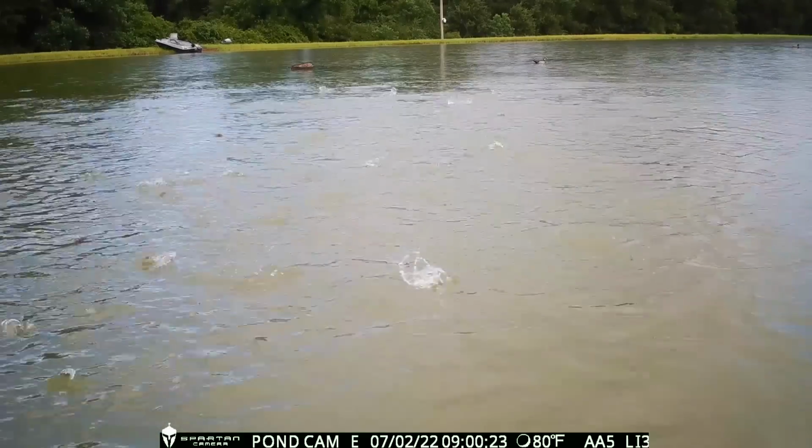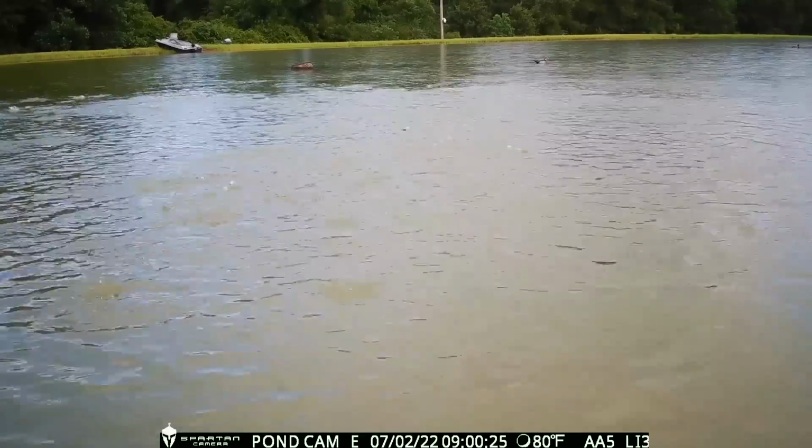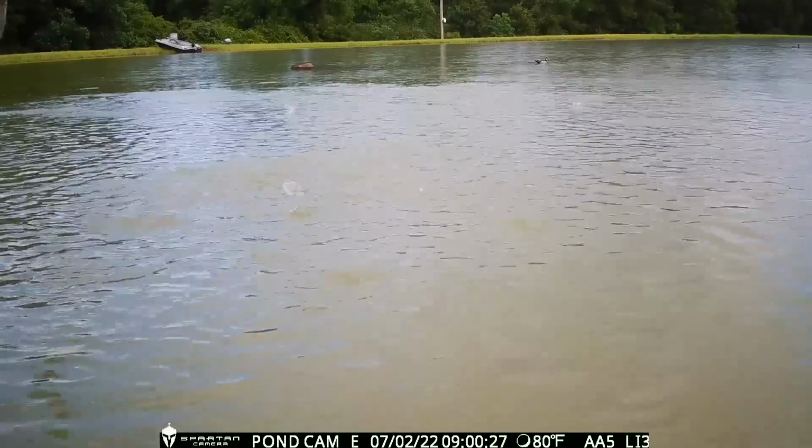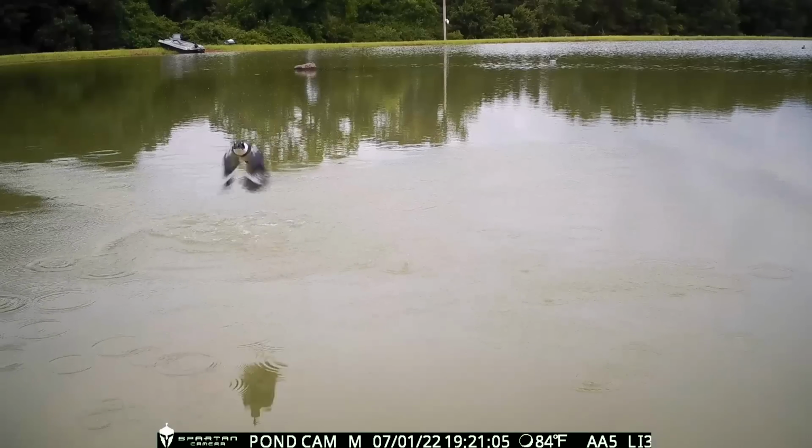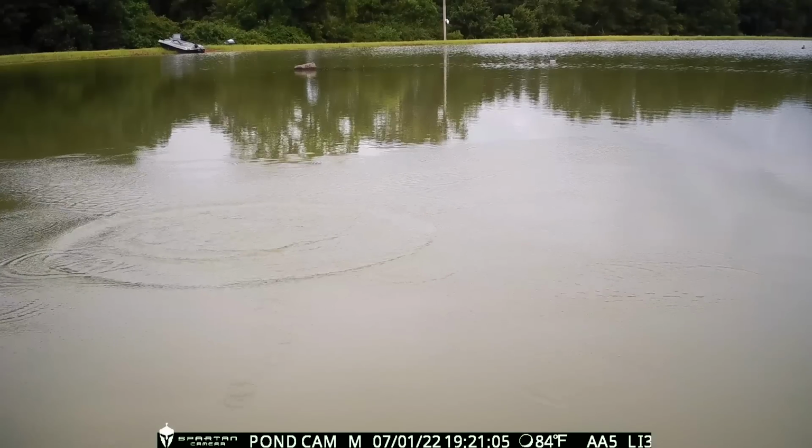But I haven't found a really good way yet to get an underwater shot of this. I may have to set up a custom mount to mount a camera to out there in the middle of the pond. And a bird coming down to get a leftover pellet.